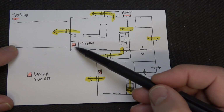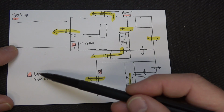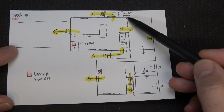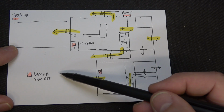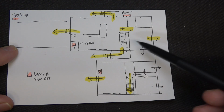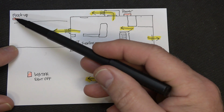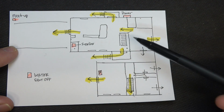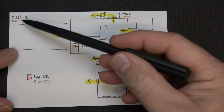Then we also have our supplies right here. If I had red, I would have marked that in red. And then we have our water shut off and our power, and again, we want to show our family how to turn these off if we need to. And then having a meetup place. Here at the top of our driveway, we have a place that we designate, and this is where everyone meets in case there's a fire or any kind of emergency situation.